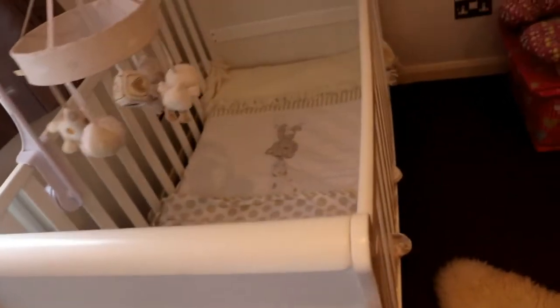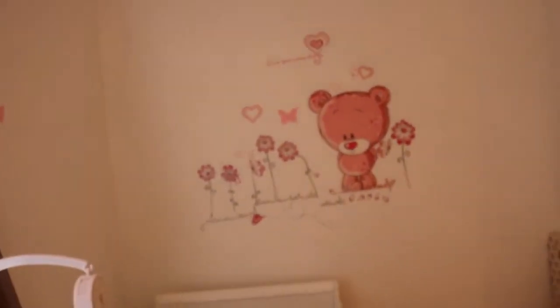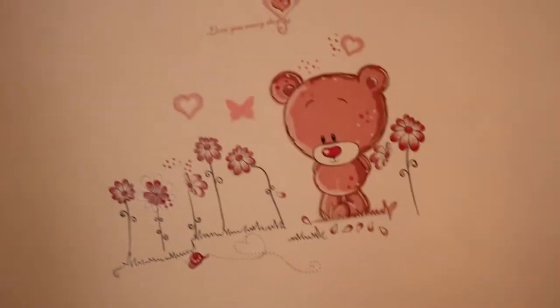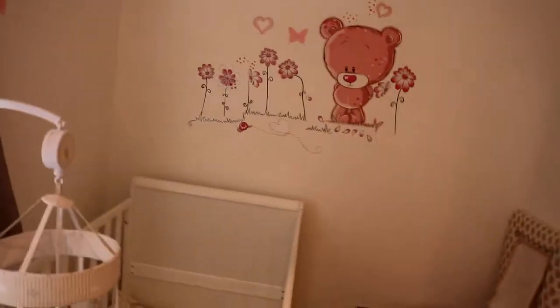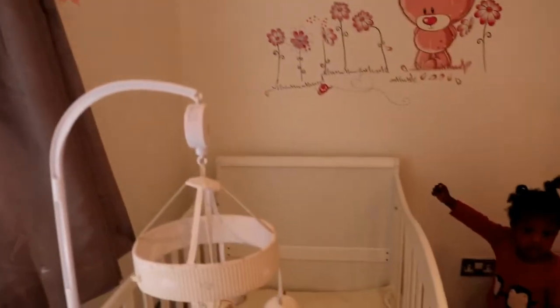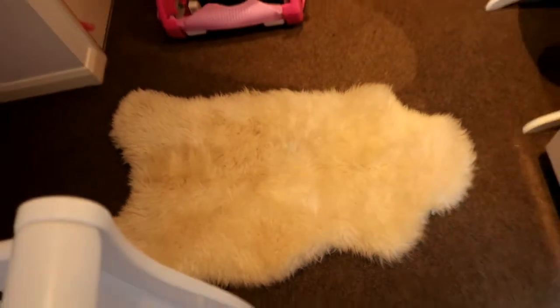This bed just makes me happy. And there is Zahra's stickers. These were the first stickers I actually bought for her room. I bought it from Amazon as well. It must have been 99p. Yeah, Zahra teddy bear. So yeah, she loves that sticker. And this rug I bought from Amazon. I bought it last year and it's amazing. It was actually quite cheap. It was about 15 or 16 pounds from Amazon.